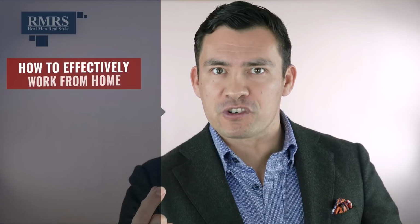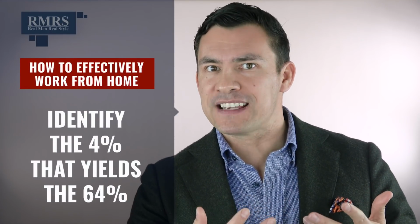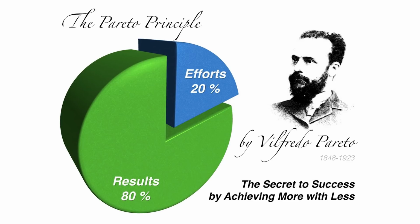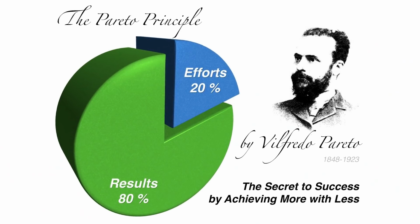The next way to be effective when working from home, focus on the 4% that's going to give you the 64% return. What am I talking about here? The deep Pareto principle. So you've probably heard of the Pareto principle. Focus on the 20% that gives you the 80%. But within that, there is another 20% of that 20%. The 4%, which gives you the 64% return.